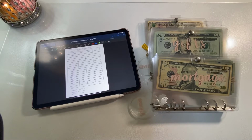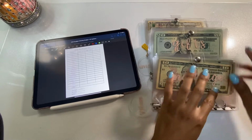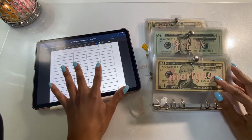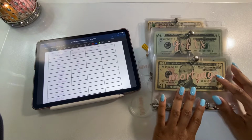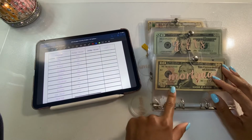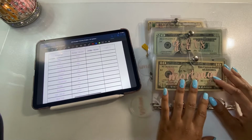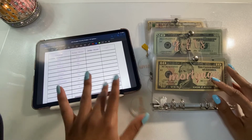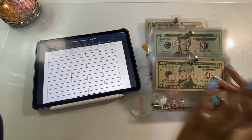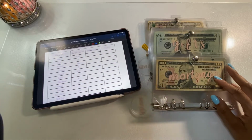So for today's video, I'm going to be doing an updated sinking funds. I'm just going to be counting all of my sinking funds, which are listed here, and seeing how much money we have saved up. As you will notice, some of my envelopes are not included here because I don't consider them to be sinking funds. Mortgage and phone are bills that I have to pay. Things like mom, pets, and medical are not bills.